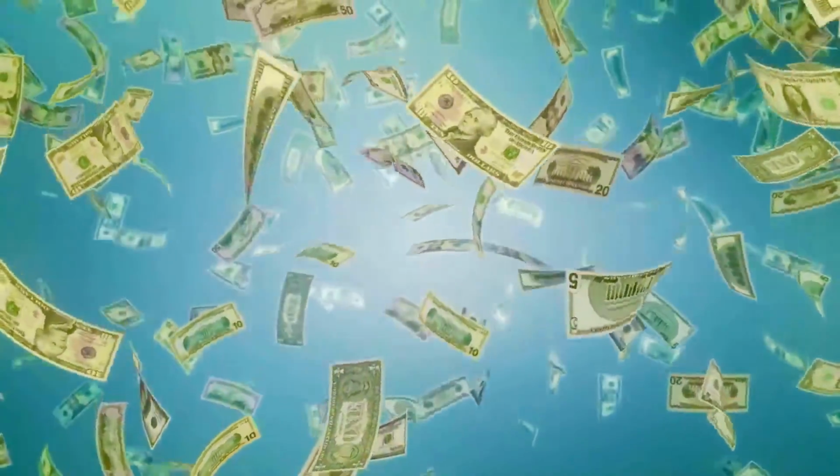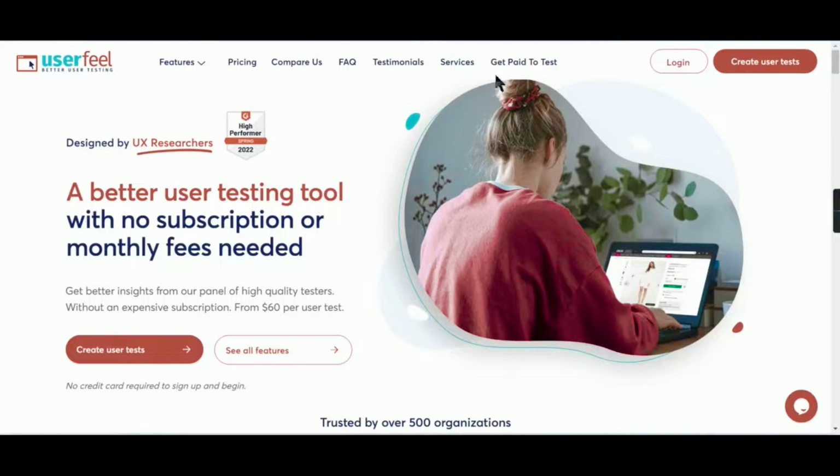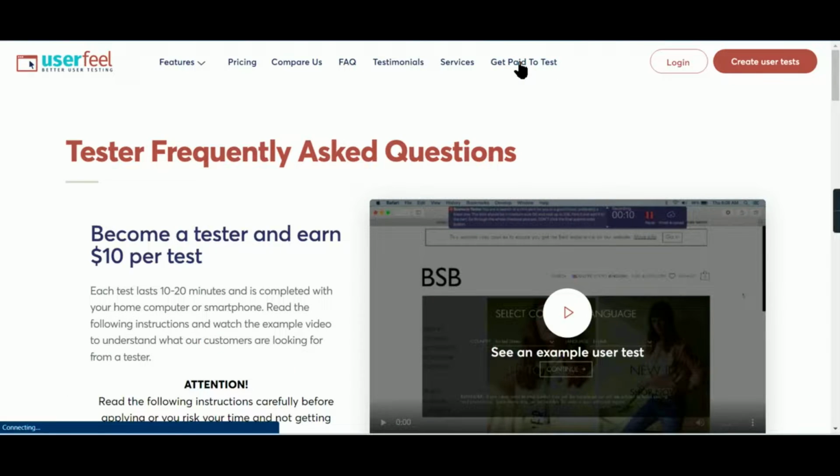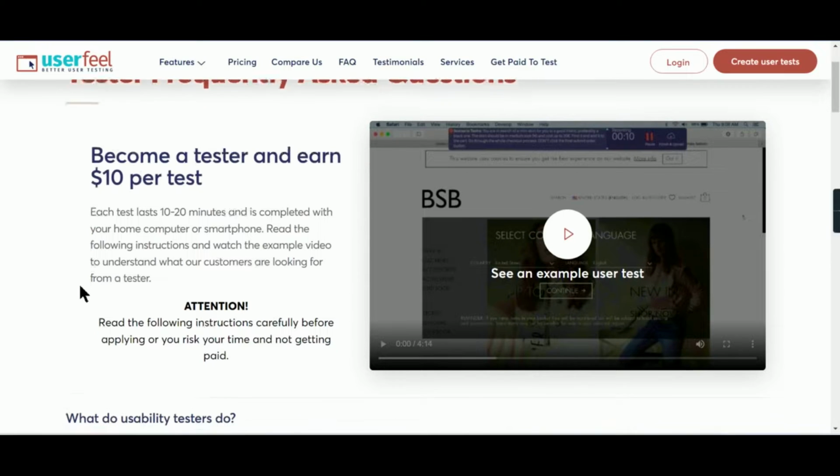Okay, let's visit userfield.com. So what is Userfield? Userfield is a website in which you get paid to be a tester. You test websites and their functionality. If you click here on Get Paid to Test, you'll be directed to this page, which explains more in detail about what you can expect. Stay with me until the end of this video so you don't miss any of the important steps.